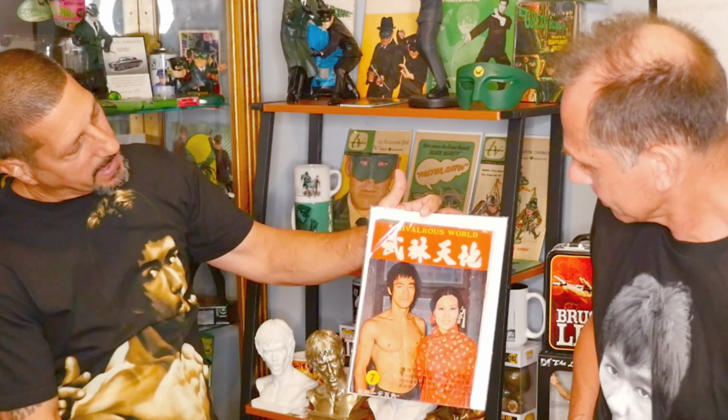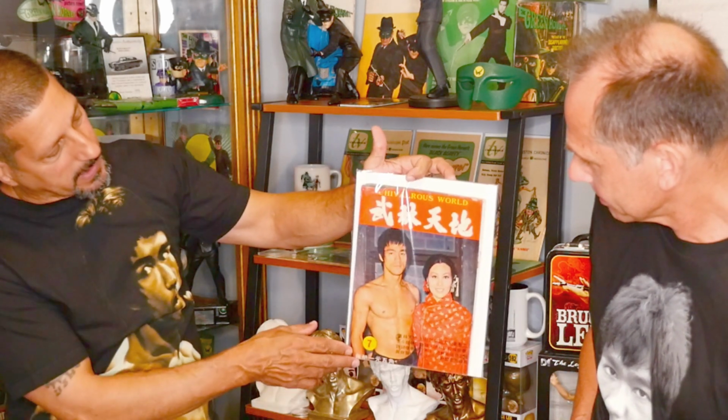So this next one's very rare, one of my all-time favorites. Oh man, let's end with this one. This is a pre-death one, and it's got an awesome shot again with him wearing the medallion and the blue jeans. And it's called Chivalrous World. It's a woman's magazine, and it's a great cover.